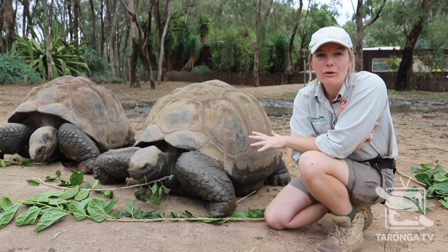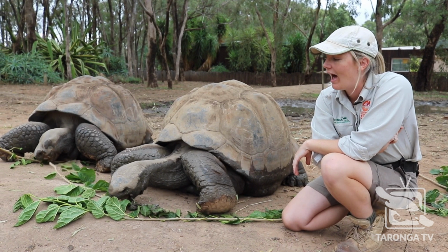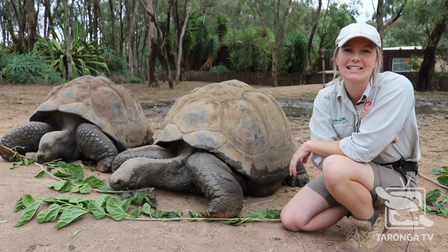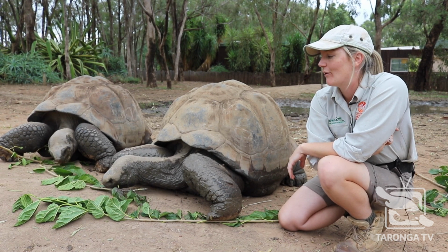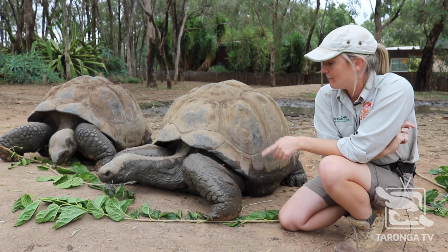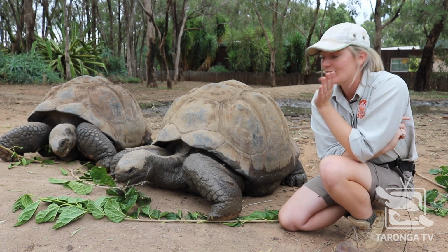We do have 5 adult Galapagos tortoises here at the zoo, and we also have 3 hatchlings: two 6-year-olds, their names are Penna and Turbo, and a 9-year-old, his name is NJ. Wilbur and Franklin here, they're just chowing down on some mulberry leaves.